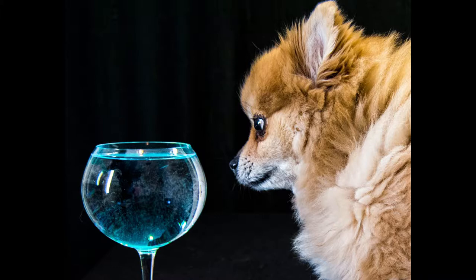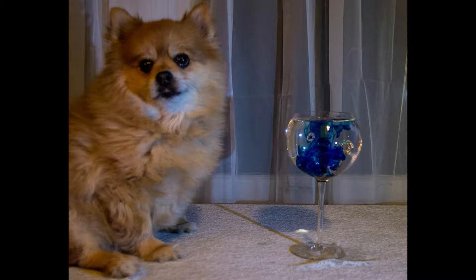Now I really love the way he looks in the one with the black background. But with the black, you couldn't really see the water, which is what the picture is supposed to be about. So we moved to a white background. Now you can see the water much better. You can make out the colors, but he was bored with it by then and I could never really get him to intently look at the water again.